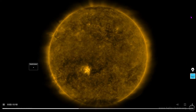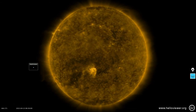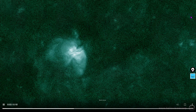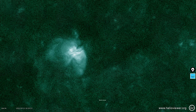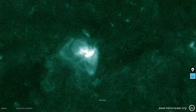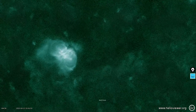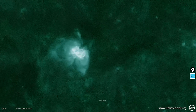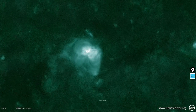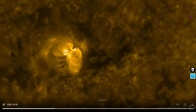Here's a full disk view in 171 angstroms, crowd favorite, and my favorite wavelength. We've got some more close-ups for you here. Here's a close-up in 94 angstroms. And this should show you some great temporal resolution of the minor solar flares that happened. Give it a moment to initialize, folks. Here we go. And you can see those brightening events. The second one was a double spike, so you get a great view of that. The 94 angstroms wavelength takes 10 images per minute instead of 2 images per minute, along with 131 angstroms, which we showed earlier.